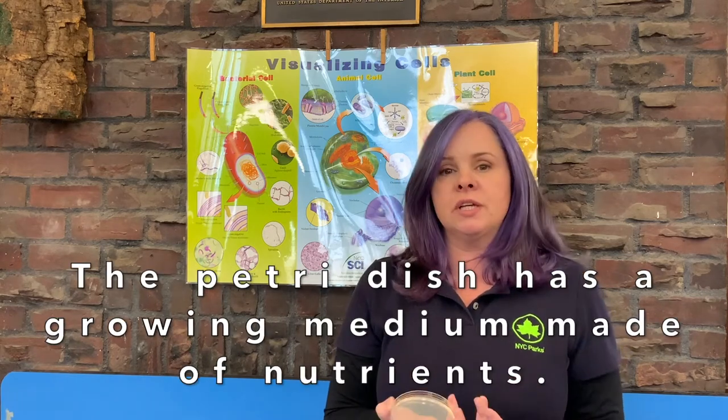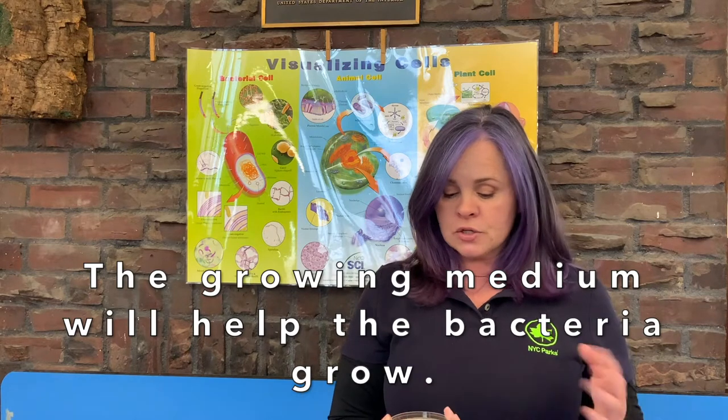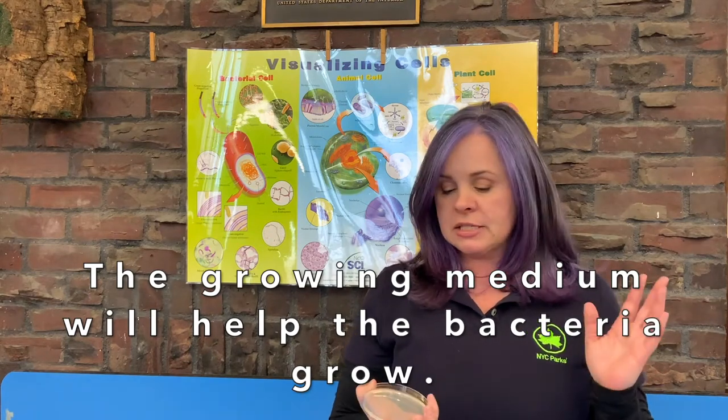Just like we need nutrients to feed our bodies, bacteria and other microbes need nutrients to grow as well. So we're gonna take some swabs and see what kind of bacterias or molds are growing in and around our office. So let's hope it's nothing too gross.